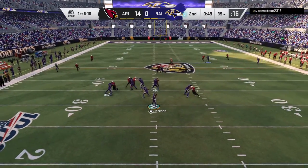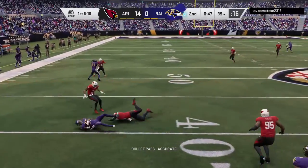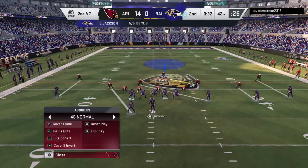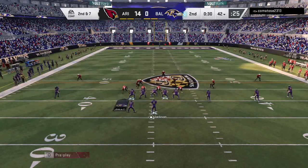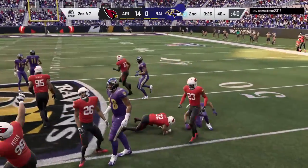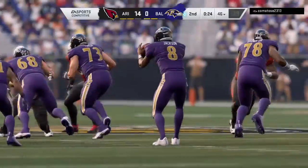From the gun, it's Jackson. This will be caught by Brown. The completion good for 3, and it's 2nd down. That first down completion only netted him 3. 2nd and 7. And he takes it past the 45 and down at the 46.